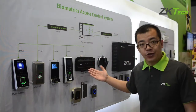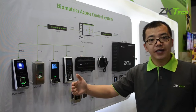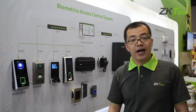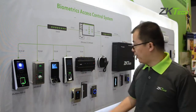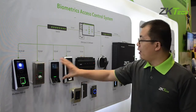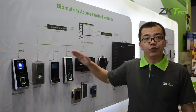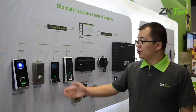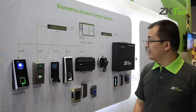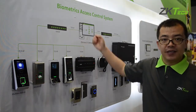And why do they choose the controller? Because the reader and the controller are separate. You install the reader outside the door, which is an unsecure place, and the controller, which controls the door lock, is installed inside the door, on the ceiling or somewhere secure. So this is a more secure solution for the client. And for all the hardware, you can use the software to manage and to get the daily report of all the records and to manage all the users' information. Finally, for the SMB project, ZK Access 3.5 is a good choice.